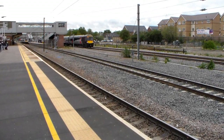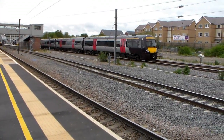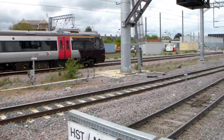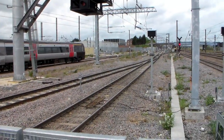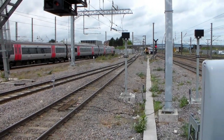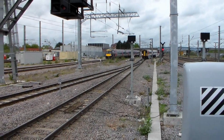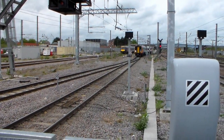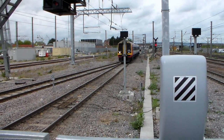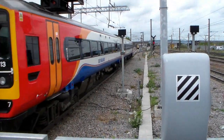Next out, 17101. Project 1352, cross country Stansted Express from Stansted Airport to Birmingham New Street. As in comes the slightly delayed 1341, East Midlands train service from Liverpool Lime Street to Nottingham, sorry, Norwich. 158813.